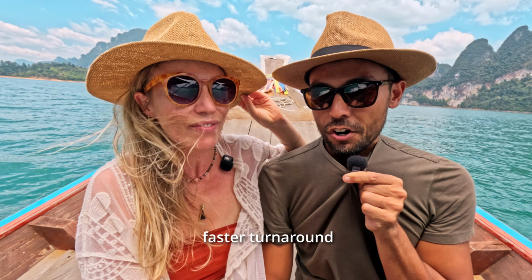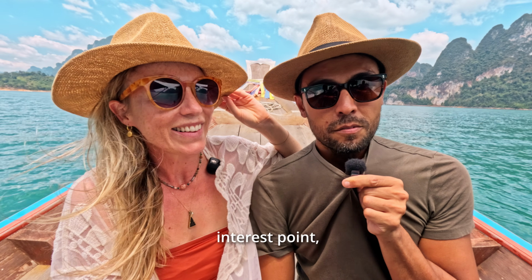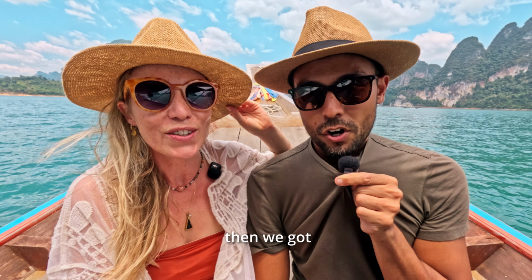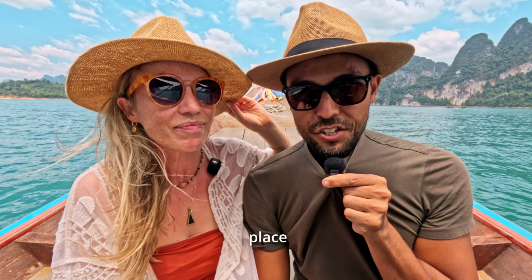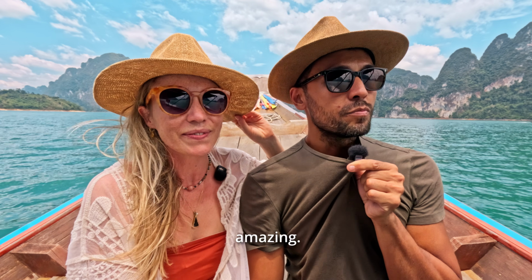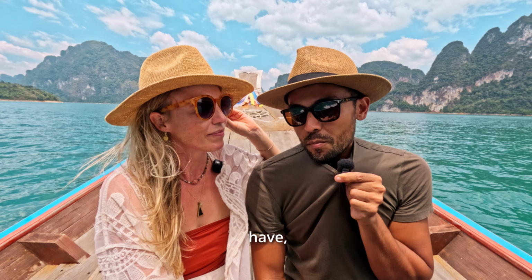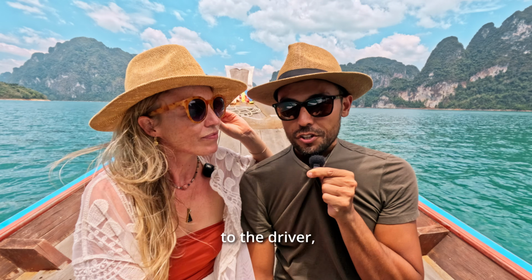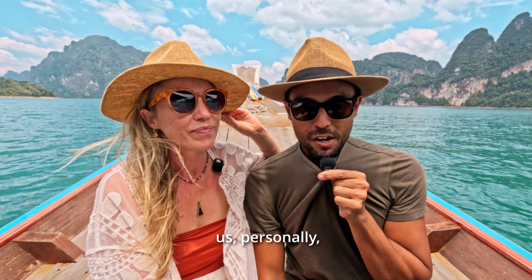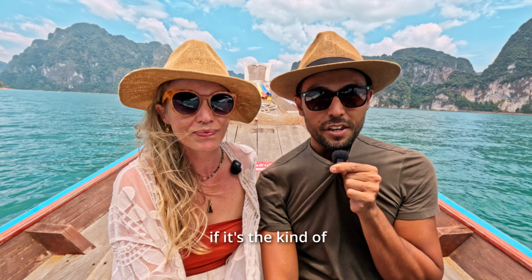And I think they're on a faster turnaround because we sort of shot out there, went to the 3 rocks, the main interest point, and then we went to the bungalows, and we had a few minutes there to buy a drink, and then we got ushered back onto the boat. The place itself is absolutely stunning. Definitely worth coming to see. It's absolutely amazing. But just be wary of the time of year that you're coming and what kind of experience you might have. Maybe it's just a one-off, maybe it's down to the driver, but the bungalows themselves on the water looked very appealing to us personally. See in the videos, do your research and see what you think, if it is the kind of experience you want.